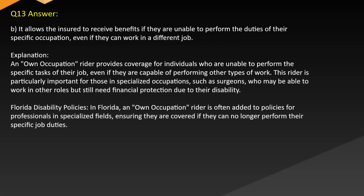Answer: B. It allows the insured to receive benefits if they are unable to perform the duties of their specific occupation, even if they can work in a different job. Explanation: An own occupation rider provides coverage for individuals who are unable to perform the specific tasks of their job, even if they are capable of performing other types of work. This rider is particularly important for those in specialized occupations, such as surgeons, who may be able to work in other roles but still need financial protection due to their disability. Florida disability policies: In Florida, an own occupation rider is often added to policies for professionals in specialized fields, ensuring they are covered if they can no longer perform their specific job duties.